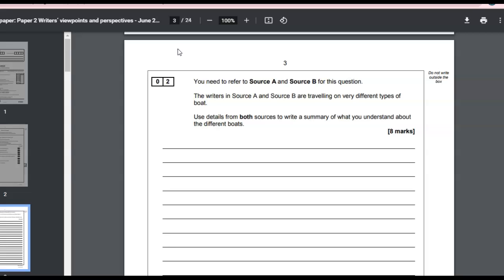So in the previous video I started to look at this AQA 2019 English Language Paper 2. We looked at question 1, which was a content question. Now we're going to move on to question 2.